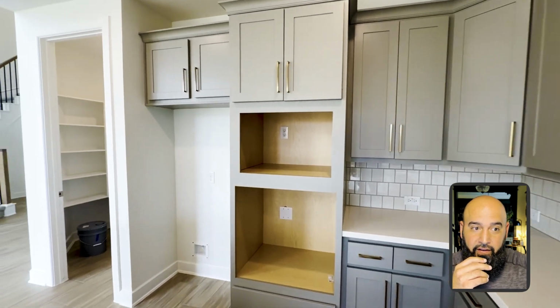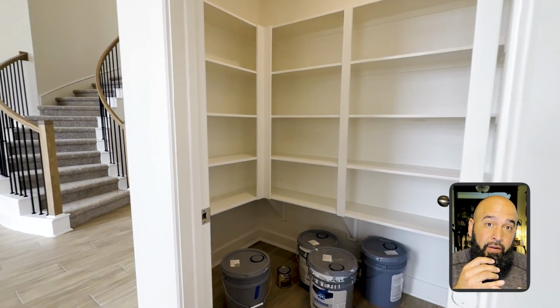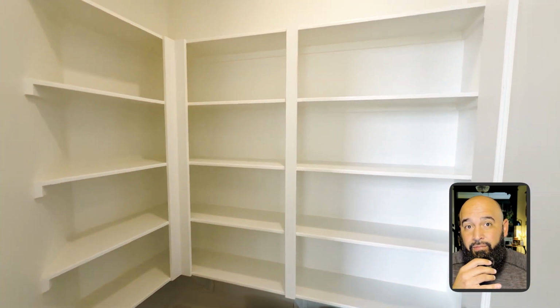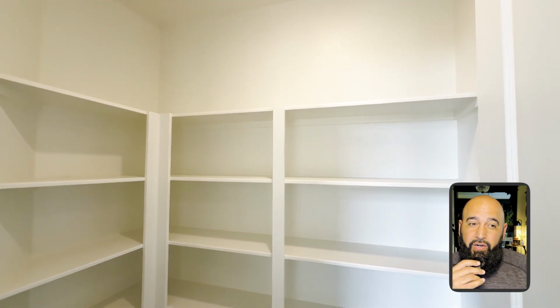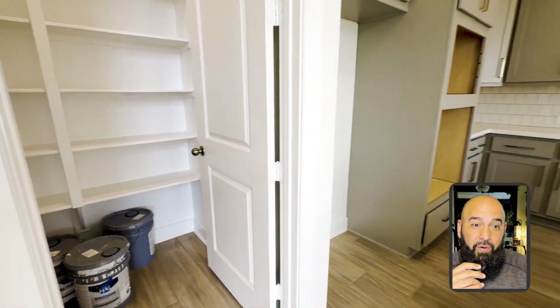And then to the left of that, your refrigerator, which again, usually they don't come with the refrigerator. You'll get oven, microwave, cooktop, dishwasher. Usually there's no fridge or washer dryer. Sometimes you can try to negotiate that into the deal though, and they might throw one in.